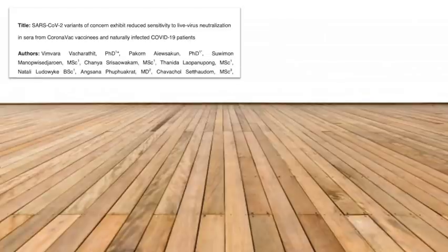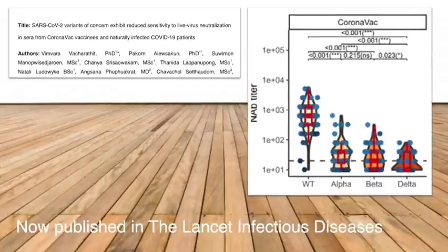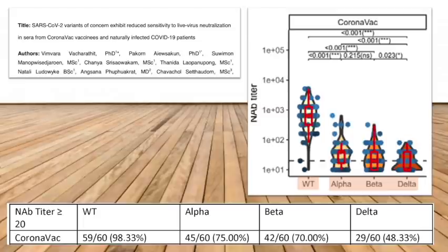But what about Delta? Researchers in Thailand collected blood samples from healthcare workers who had been fully vaccinated with Sinovac and then tested to see if antibodies in that blood could neutralize the virus, looking at the original viral strain known as wild type and also at the variants Alpha, Beta, and Delta. What they found was that antibodies from people vaccinated with Sinovac were very good at neutralizing wild type SARS-CoV-2, able to do it about 98% of the time.